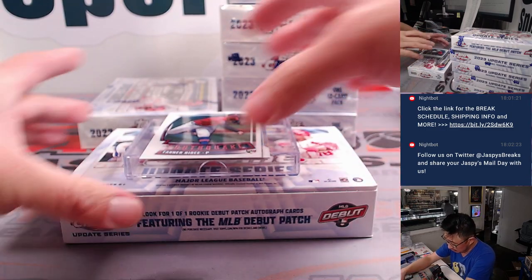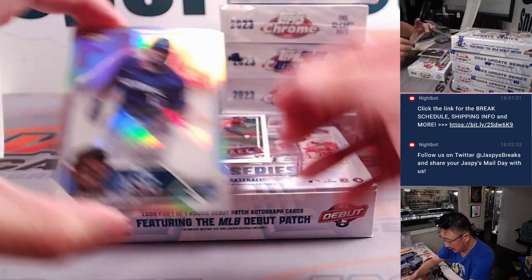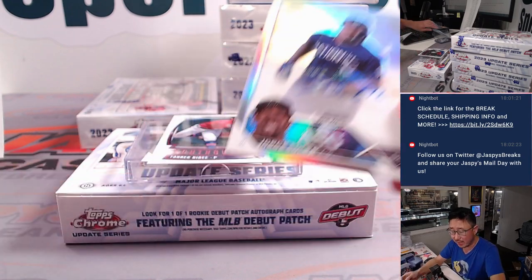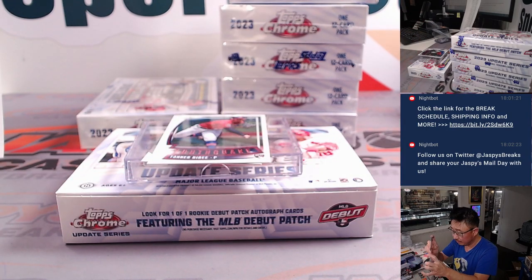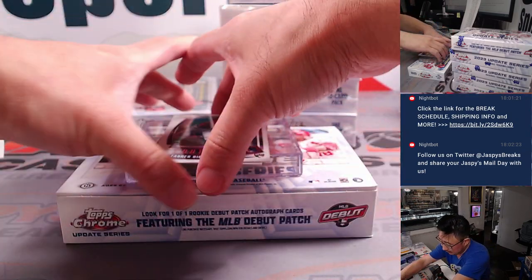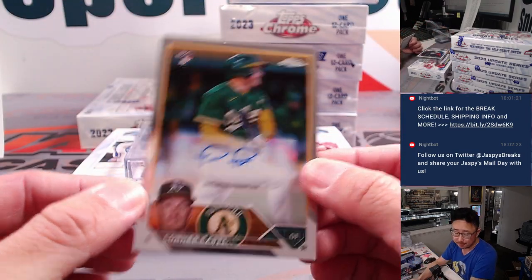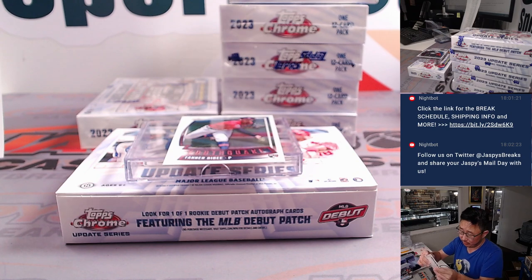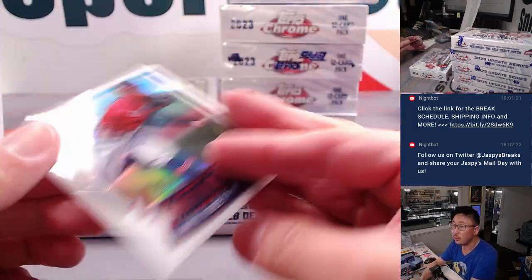All right, and your autos are gonna be, some of you may have peeked at and seen the Jorge Soler, another one for Miami for Steven. And the other auto is Connor Capel. Rookie auto for the A's, Kevin with Oakland. And Youthquake Tanner BB.